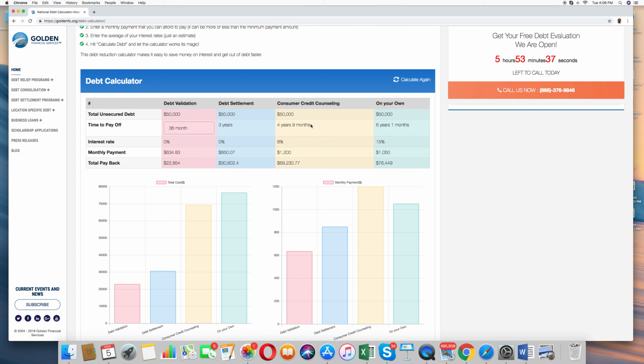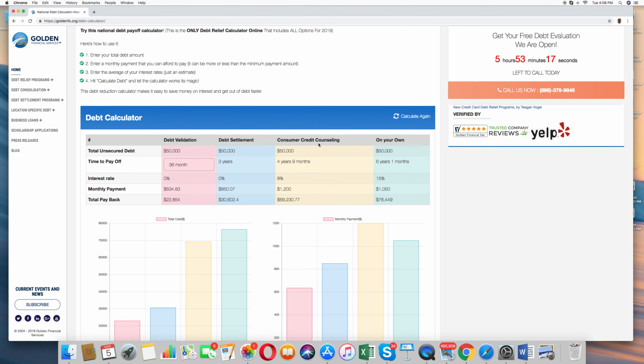You pay the consumer credit counseling company, and then they pay your creditors at a reduced interest rate. Next, we have debt settlement. Debt settlement is when you can't afford to keep paying your accounts and you fall behind on your monthly payments. What's your next option? You have bankruptcy. That's always going to be an option, but with bankruptcy, there's a long list of negatives that go on and on.